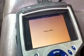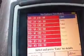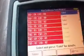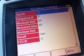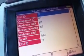It takes just a minute for it to load all the information. As you can see at the top here, we have several failures. A couple of those are evaporative, but that 5307 shows us that number 7 cylinder was failing. We'll move down to that and enter it in, and we can see that we've had 965 misfire failures in the last ignition cycle.